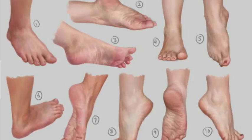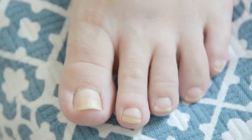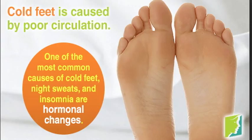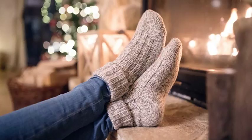Other foot issues to consider, and possibly seek professional help for, include yellow toenails. Maybe it's a mild nail fungus infection that can be treated with over-the-counter medications from your local supermarket. How about chronically cold feet? Maybe it's hypothyroidism. Hypothyroidism is a disorder in which metabolism is sluggish, and it causes the body's ability to generate heat, causing cold hands and feet.